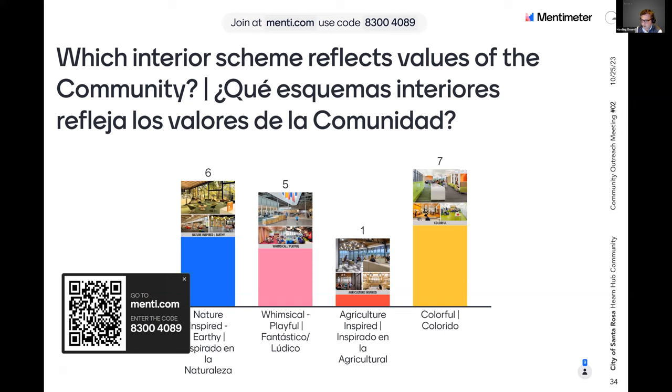All right, we'll do maybe 30 more seconds. Let people get their votes in. So pretty clear consensus that nobody wants to stay inside a barn. That's fine. That's good to know. I'd love to hear from somebody who chose either colorful, whimsical, playful, or nature inspired, and what inspired you to make that choice.